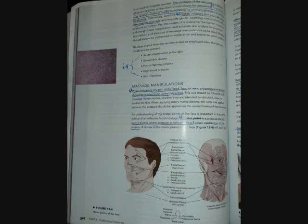Next paragraph, motor point. Highlight that. A motor point is a point on the skin over a muscle where pressure or stimulation will cause contraction of that muscle. Now let's get into the different massage manipulations. Let's look on page 309.